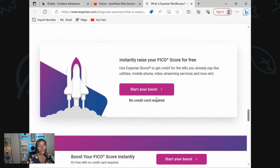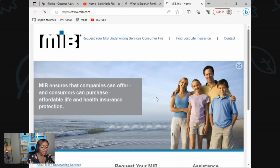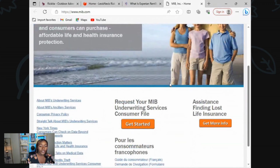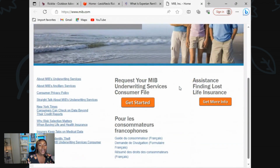We also have a company called MIB, which is the Medical Information Bureau. This one has information about medical history. They talk about your health insurance protection and also your life insurance. You can request a copy of your report directly with them. So definitely check out that credit bureau.